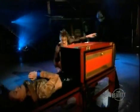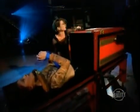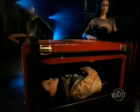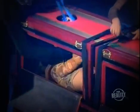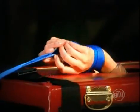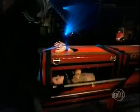Special boxes are then put in place and strapped to the table. The doors are opened so we can see the assistant trapped inside. This is one of the things that makes this trick so effective. Finally, her hands are tied. She's not going anywhere. The doors are closed.